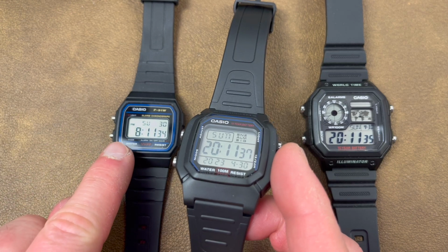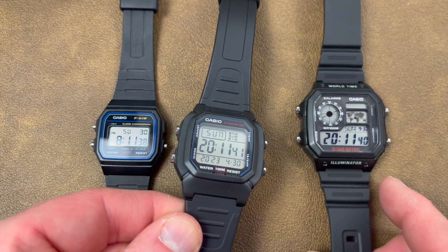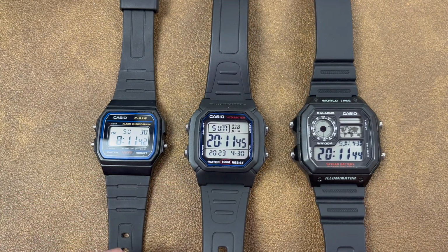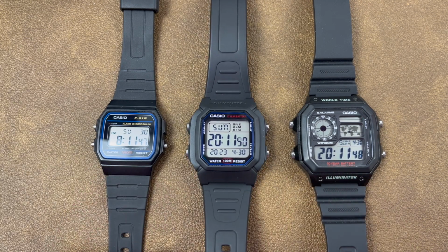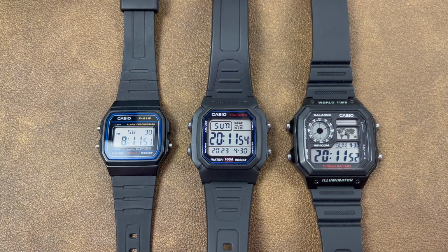So it does have a little more juice than the F91W that doesn't have a dual time, but of course it doesn't have all of the world time functions that the AE1200 does. So slap bang in the middle, as you might expect. Casio are masters of doing this.